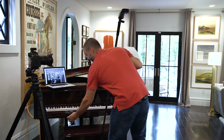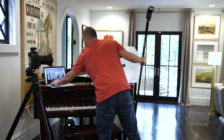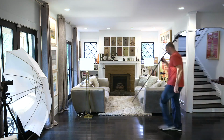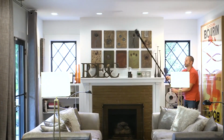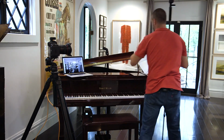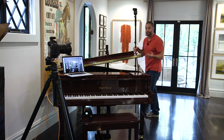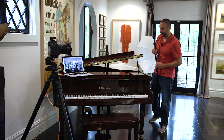Again, I don't know if this is gonna work. Total guesswork, but let's give it a try. And we're just gonna go back to live view quickly. Hopefully that lit the piano up for us. I wonder if I aim this one more at the ceiling. Again, trial and error. I could probably pull that up in post, but I'd rather get it in camera. I mean, it's a darker wood. It's just a little bit too dark in here for my liking.